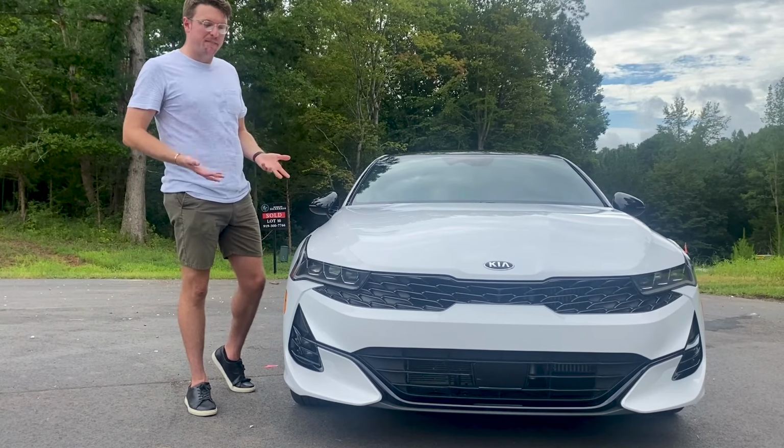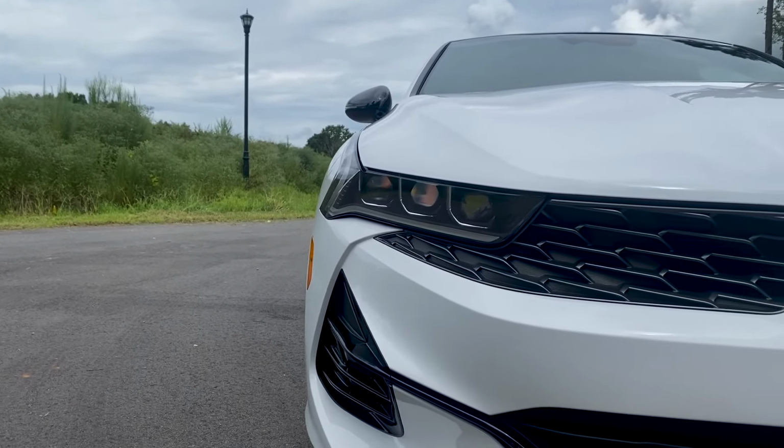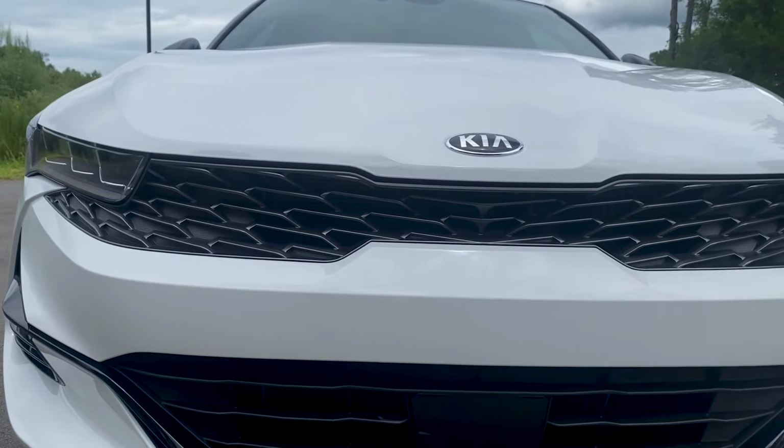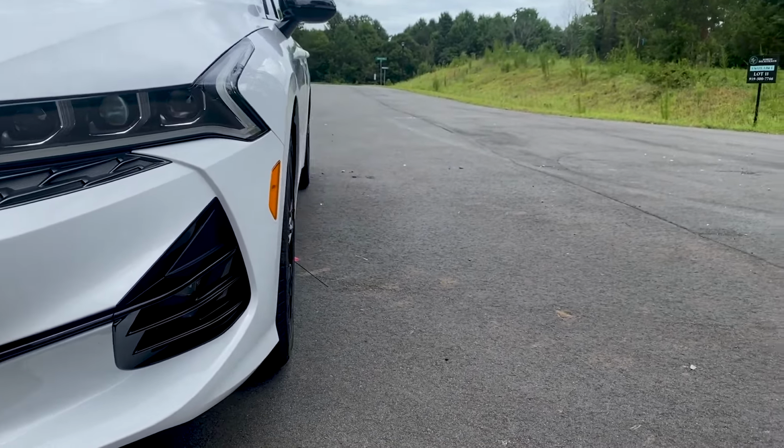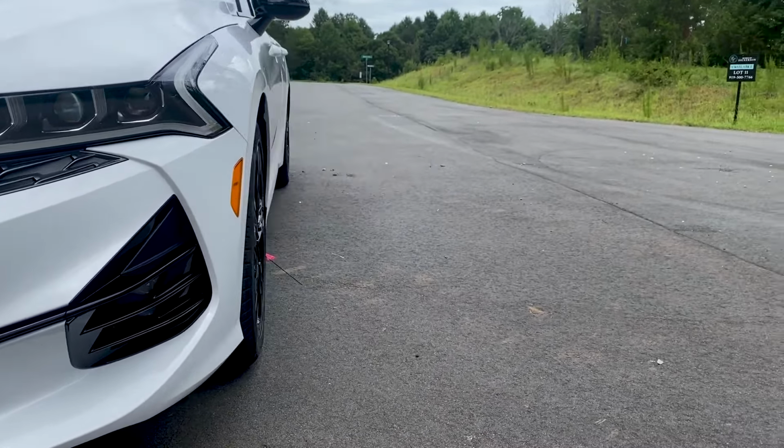The front end is actually my favorite part of this car. It's so sexy. I mean, this is what the Optima wish it could have been, you know? This is the glow up that we all needed and didn't even ask for. I mean, how could you deny this LED light? It is so unique in its shape and its color.